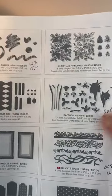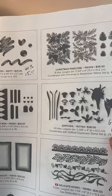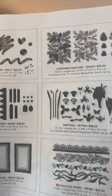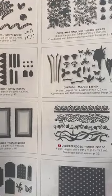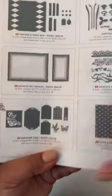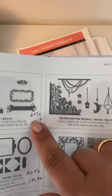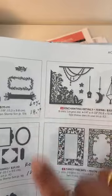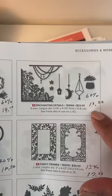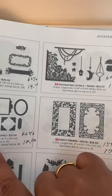Brushed Shapes, 40% off, $15. Daffodil dies, 60% off, $15.20. Delicate Edge, 60% off, $12. Okay, these are going to stay. All right, and the Eden's die, 60% off, $14. Enchanted Details die, 60% off, $13.20.